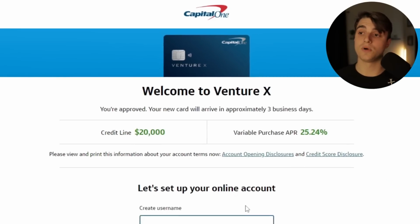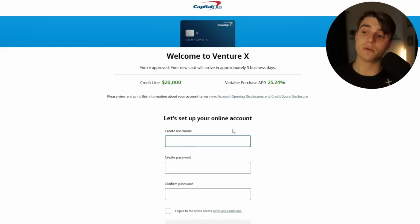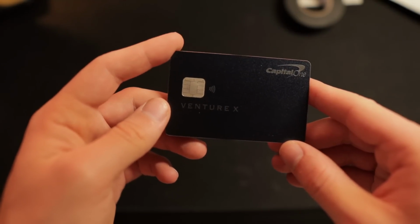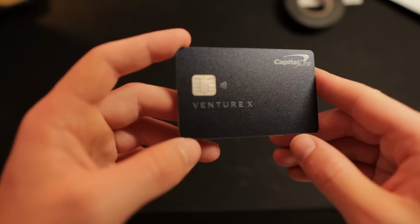This is my first Capital One application I've ever done. So now I'm going to be able to set up my online account to access my card information as well as any accounts I may add with Capital One down the line. But I'm definitely very happy about this outcome and I cannot wait to receive this card in the mail because it looks super sweet. It's got that heavy metal feel to it and I believe it's kind of matte as well on the finish. So this card's going to be awesome to have in my wallet and I really just can't wait for it.